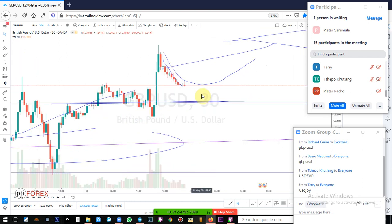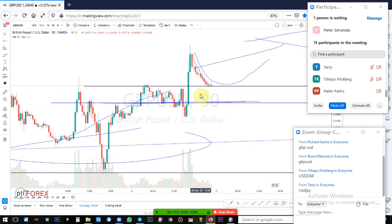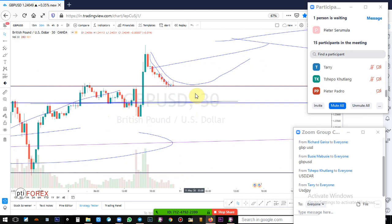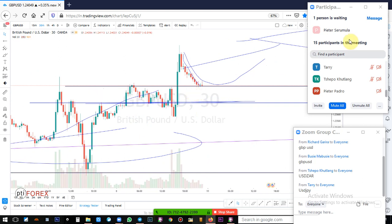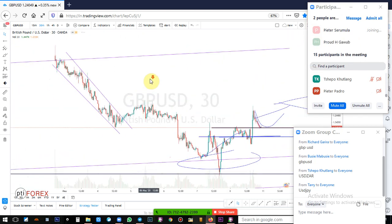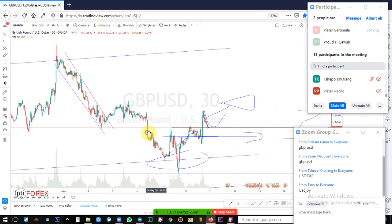But if you can't wait for it, you can sleep and take it in the morning during the London Open. The market will also be active at that time, so it's a good buying signal. I'll also be watching this with the guys in the Elite community. We are hopefully going to take this.